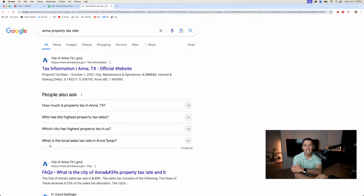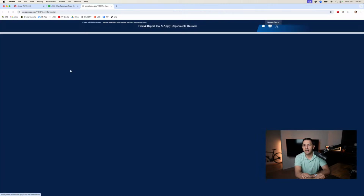But some cities are going to make it so challenging that it's literally impossible to find what the true property tax rate is. We've done the breakdown on over 80 cities in the Dallas-Fort Worth Metroplex, 80. And I can tell you that every single one of those websites is very challenging. So this is why we're doing this in real time. I could very easily do the research ahead of time and do this live stream, but that would be robbing you of information that you absolutely need. So let's dig in. Tax information.